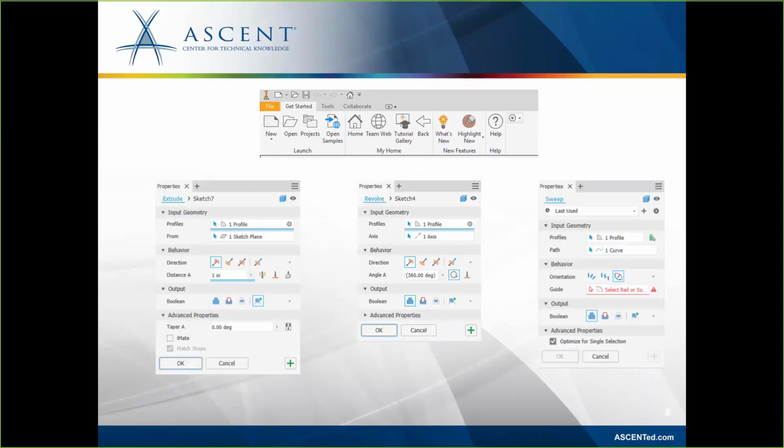And then the other really big change is that, similar to the previous release when they updated the workflow for measuring and the whole command, they've done that now and expanded that into extrude, revolve, and sweep. So these are the dialog boxes here, and those now have been updated, and all of the content in the Introduction to Solid Modeling book reflects this change. So that is probably the biggest change that you'll see in that Introduction to Solid Modeling book.